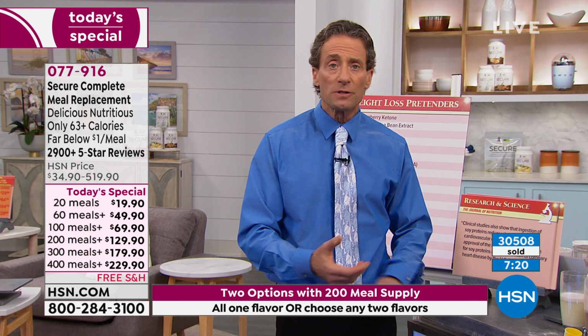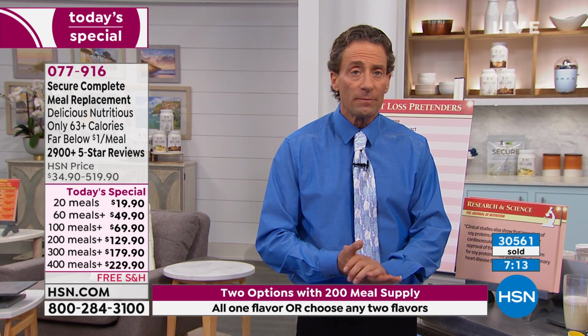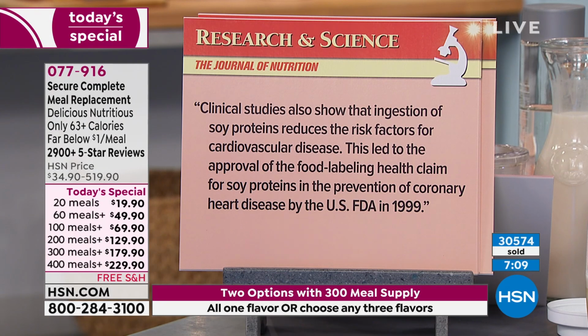So it's a complete protein. It delivers what you need. So it helps you retain your muscle while you're selectively losing your body fat. But if we just look at soy protein, say from the Journal of Nutrition here, clinical studies also show that ingestion of soy proteins reduces the risk factors for cardiovascular disease.